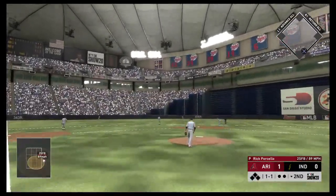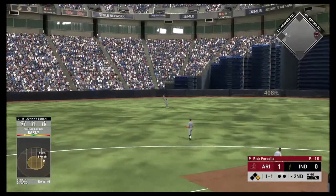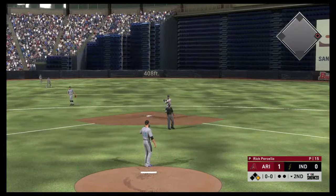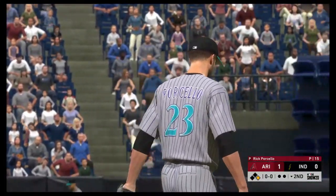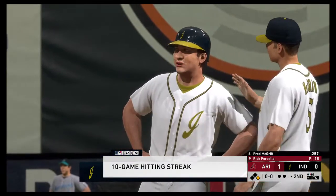Lifted in the air out towards left center. In there, a base hit. Hey, after that base knock right there, he's into double digits, Dero. That's a 10-game hitting streak.